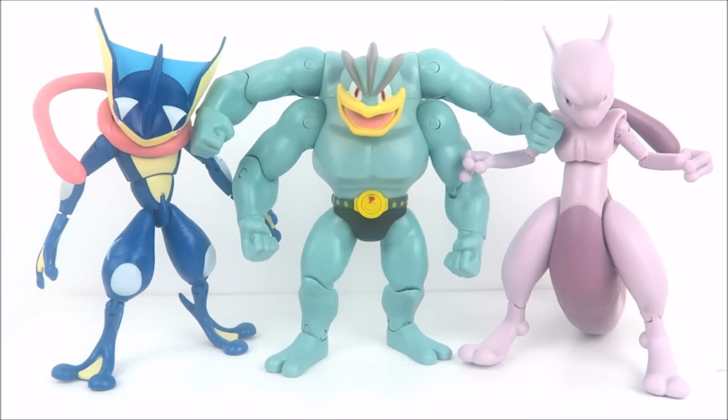So here are all three outside of their packaging, and they all stand around the 5-inch mark, with Greninja and Mewtwo being about 5 1/4, and Machamp being a little bit less. For you 6-inch action figure collectors out there, if you really wanted to pick these guys up, I think Machamp and even Greninja are probably most accurate to scale, whereas Mewtwo should be probably 7 inches if they were following that. Either way, for some Pokemon action figures, these guys look pretty cool, so let's take a closer look at them.